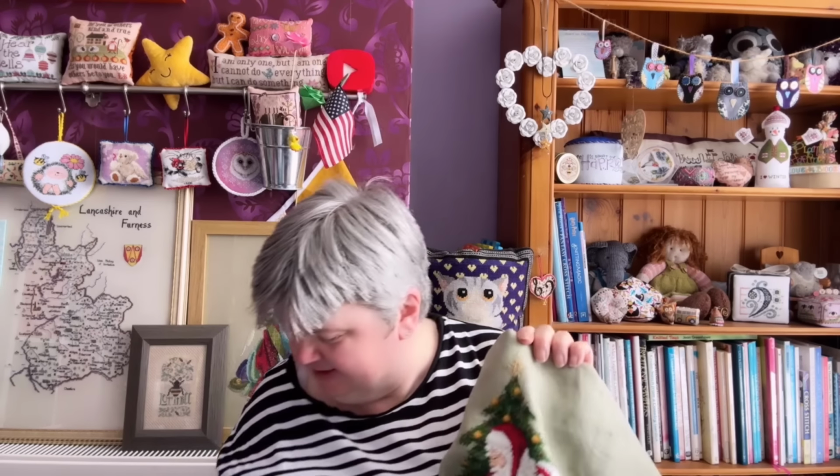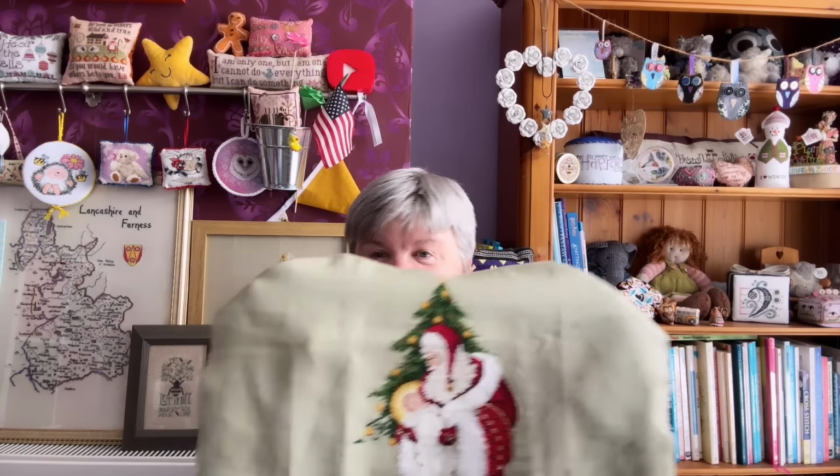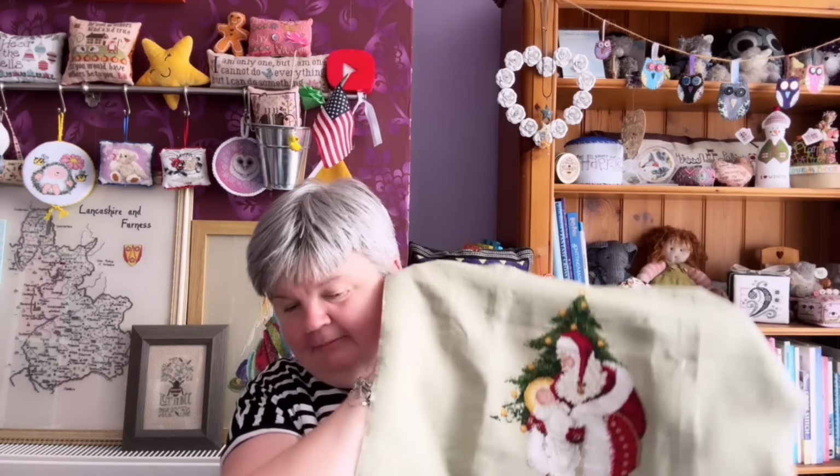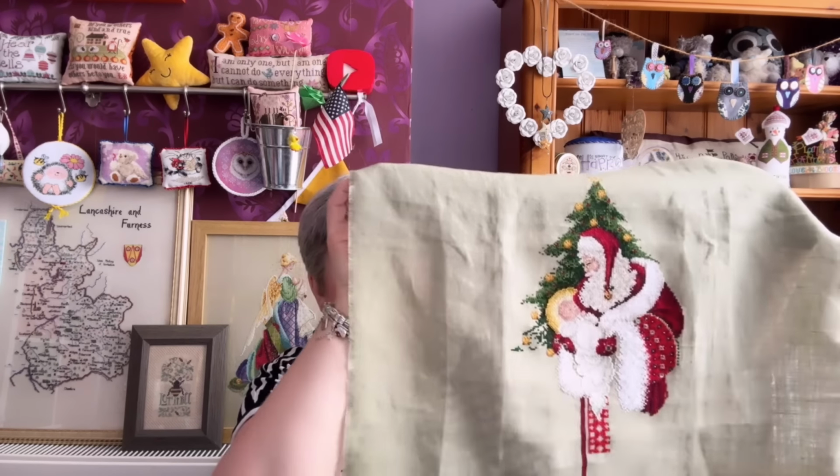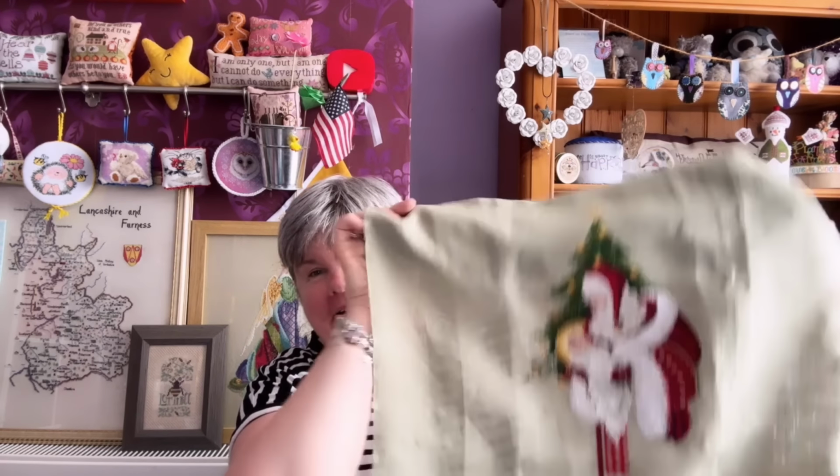This, as I was saying at the Cheshire Stitchers Day, I think is one of my oldest WIPs because it's on the called for fabric, which is 32 count olive green linen. So yeah, it was well before I found out about hand-dyed thread and fabrics.